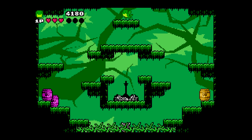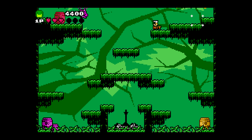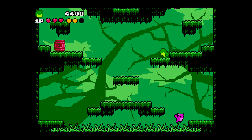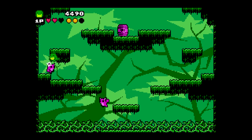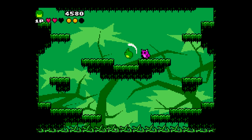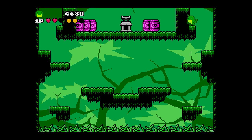Pretty fun. Definitely pretty fun. I like the comboing system. And you can collect coins and stuff like that. I'm not quite sure what they do, to be completely honest. I haven't reached far enough to, I guess, buy anything yet. But yeah, I think there is kind of like a power-up system or something like that in this game. I'm not quite sure.